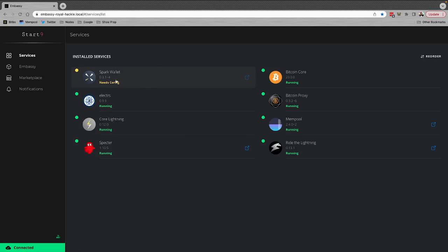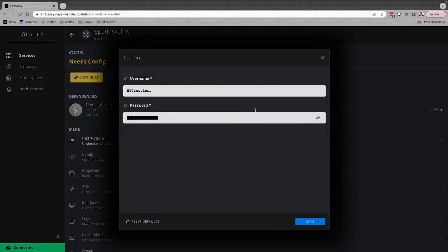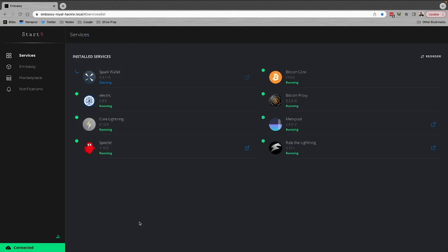Now, Spark Wallet will say it needs config. If I click on it, I hit configure, just as when we first started it. If this was any other application, it would give you the options to make changes, but all of the defaults that you put in and whatever you tweaked before in your configuration will be there. But I didn't do anything, and it's literally just a username and password. I can just hit save, and then we're good to go. We can start it up, and there we go. That's it. Everything will be up and running just as it was before.